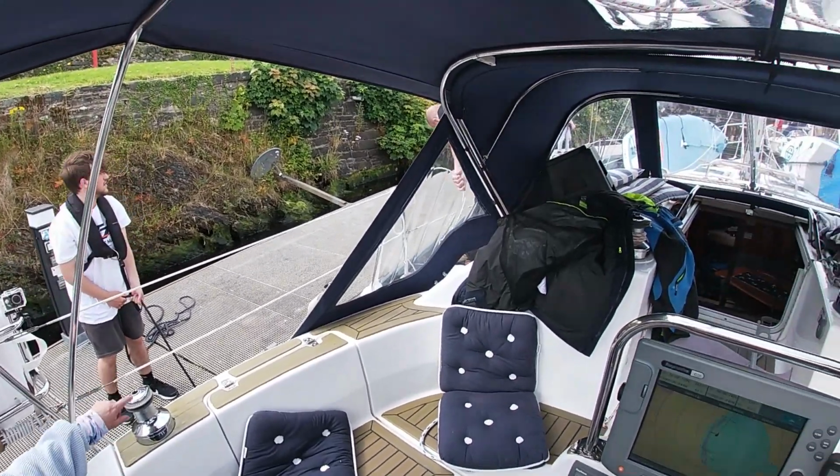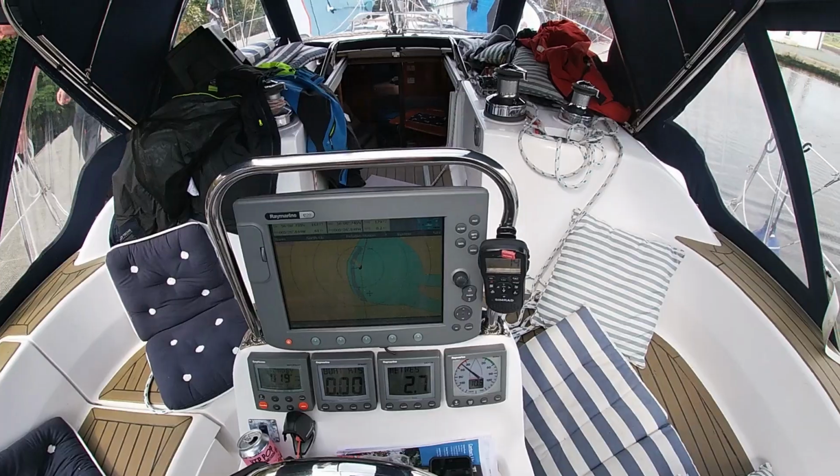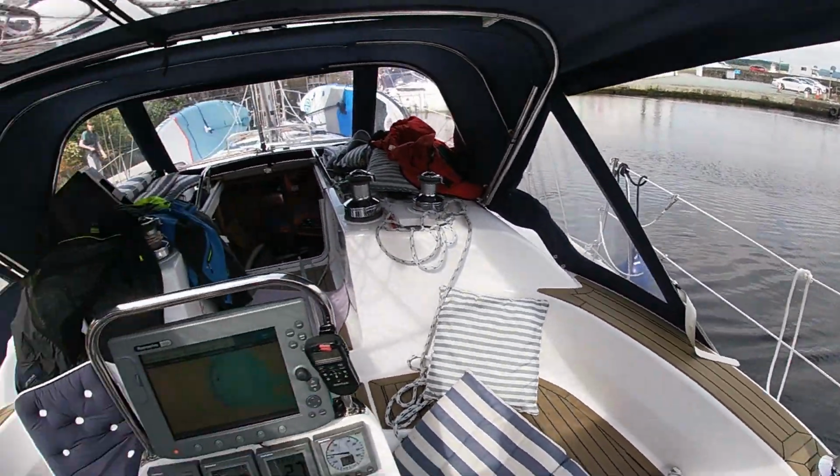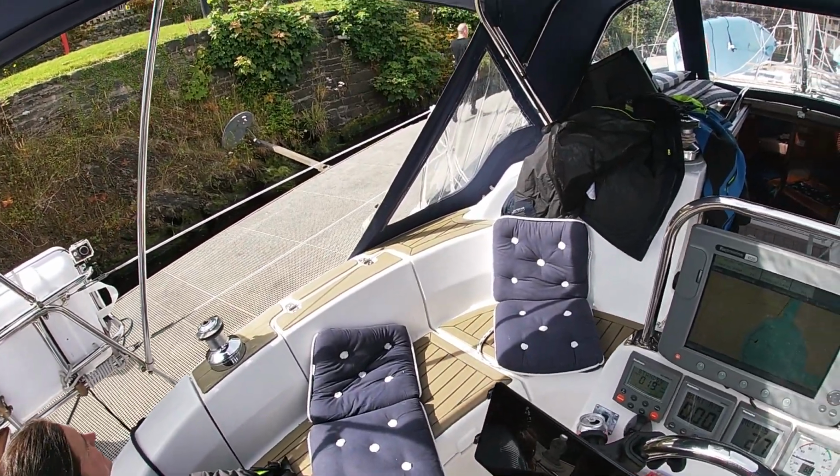I think that's an antenna for TV. That's people's gardens, no?